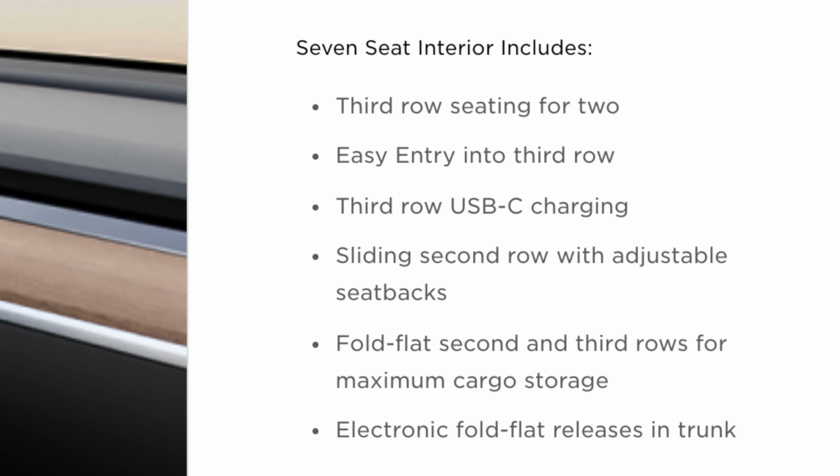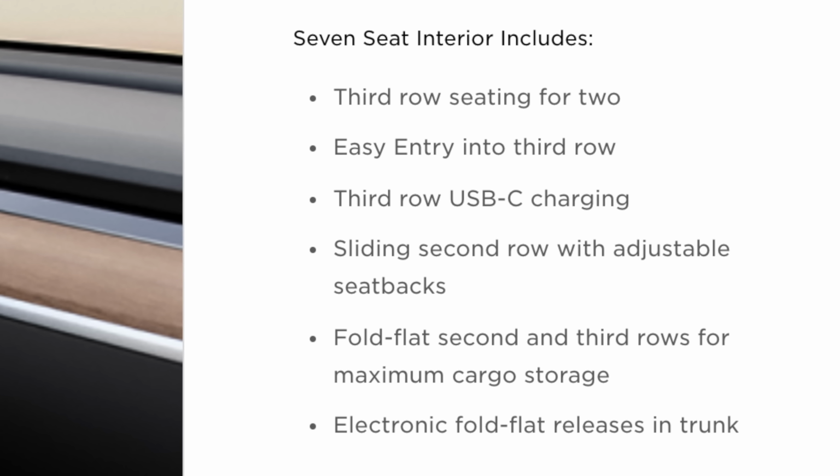Currently in the 5-seater Model Y, you can't move that second row at all. But it looks like to make it easy so you can actually reach those back seats, now you can slide the second row forward and apparently easily access the third row seats.